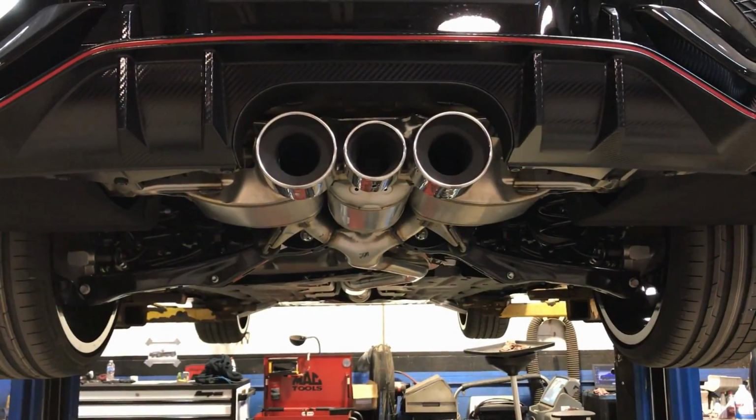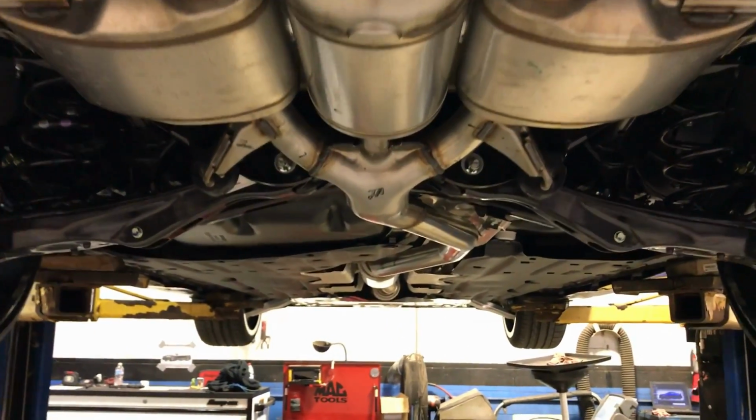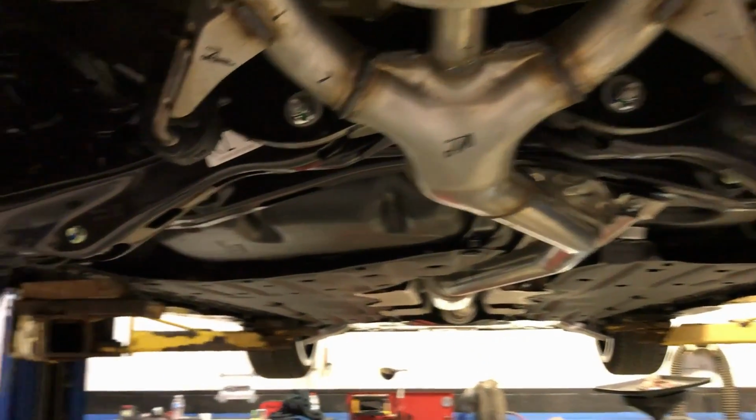The quirky 3 exhaust tips actually serve a purpose. The 2 outer mufflers are straight through and the middle is a resonator to keep the car quiet at highway speeds. Here's a look at the rear suspension and brake setup and the actuators for the adaptive suspension. The lower control arms are stamped steel in the rear.